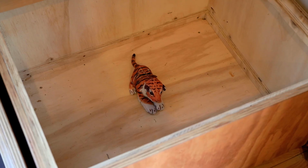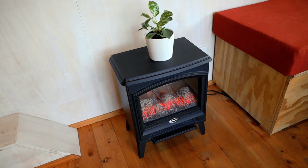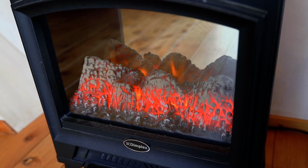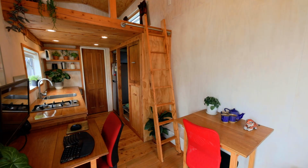Brilliant. Great to see that you've got the electric heater there with the fire look for a bit of ambience. Yeah. And I did think pretty seriously about whether I could get a standard fireplace. I kind of thought it would be overkill having a whole fireplace just for my tiny house. And this was a nice compromise, and it does create a fantastic ambience, and it's simple.